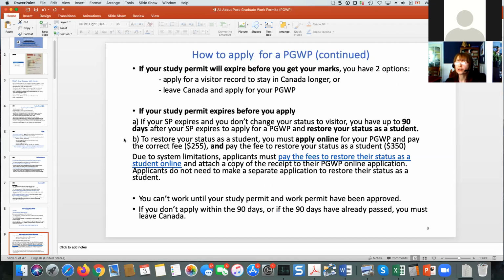If your study permit expires before you apply, well, if you manage to get it expired and you don't change your status to visitor, you're out of status, my friends. So you have up to 90 days after it expires to apply for postgraduate work permit, and at the same time restore your status as a student, which will cost you dearly.